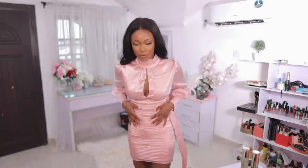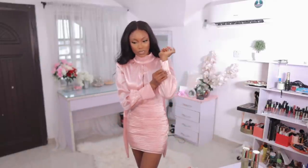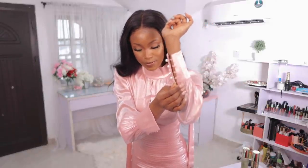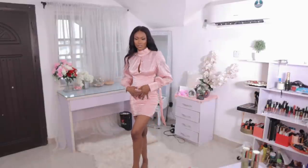But this is what this one looks like. I feel like it's so amazing. It snatches me up in a way that I really, really like. It looks good. I love the color. I love the detailing. Oh my goodness, look at this. Right here. I love the fabric. I love the sheen. But this is what it looks like. What do you guys think? I feel like this is probably my favorite piece so far.